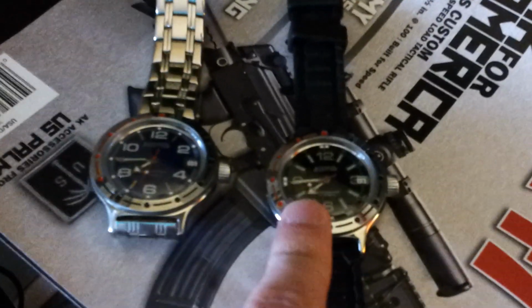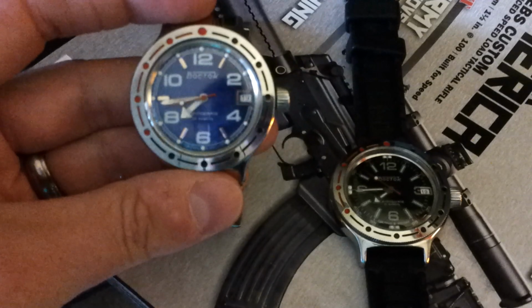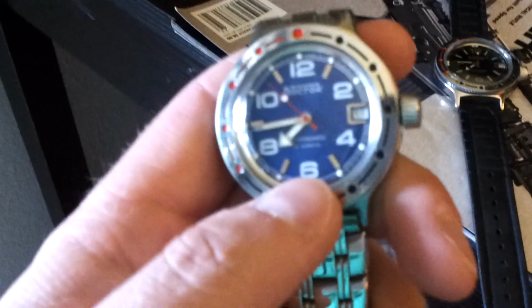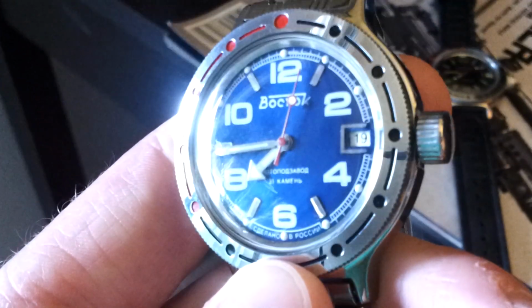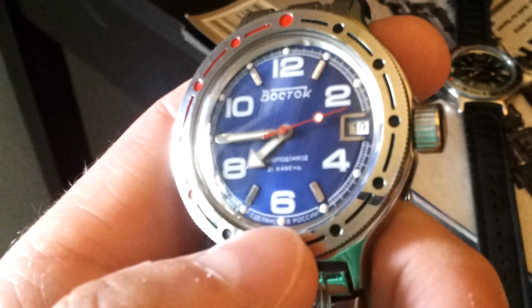So, if you look at these two, you'll see this guy, black dial, very basic. This one is a blue dial, stainless steel bracelet. Not a lot of difference there. If I get this zoomed right, it says Vostok, not Boktok, it is Vostok. Then, what is going on with my focus? There we go. And then underneath the hands here, it's automatic 31 jewels, and then here it says made in Russia, which again is very cool.